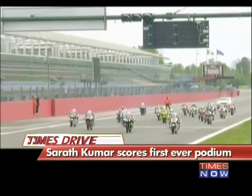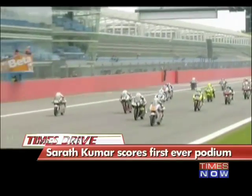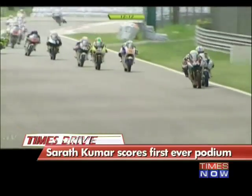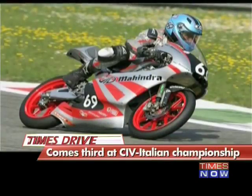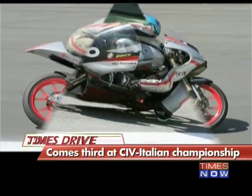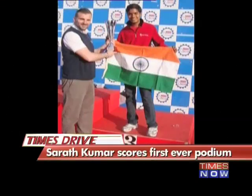Mahindra Racing has been striking gold at the CIB Italian Championship this season, and now Indian racer Sarath Kumar scored his first ever international podium finish in Monza last weekend. Italian rider Riccardo Moretti, Sarath's teammate, was forced into retirement after his engine stalled twice. Sarath did finish fourth, but third-place winner Andrea Mantovani was disqualified due to engine irregularities, enabling Sarath to move up the finishing order.